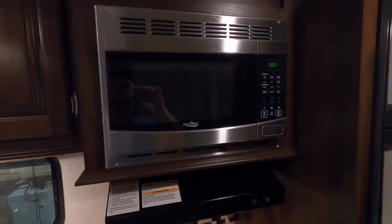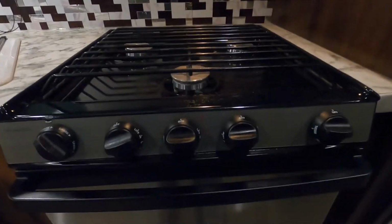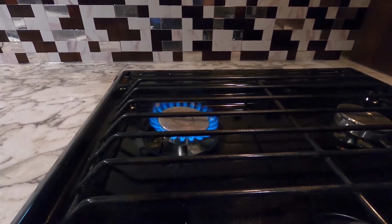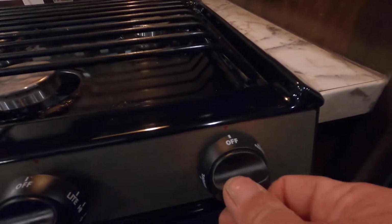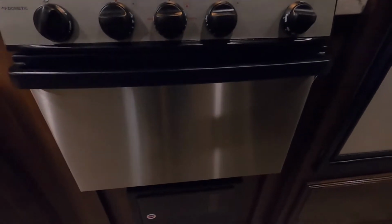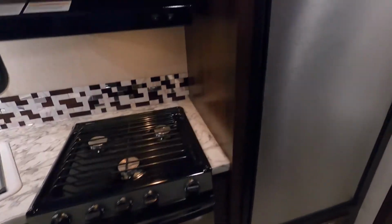Your self-explanatory microwave. Your stove does have a light and a fan. On your stove, simply turn this to light, hit your spark, and there's your flame. Same thing on your oven. Push to hold the light, your pilot light on here. Below your oven is your access panel to your fuses and breaker box. Mostly 15s in there or 40. Highly recommend you have a handful of those with you when you go camping.